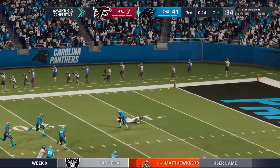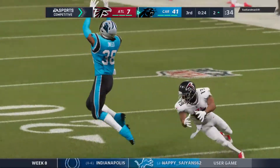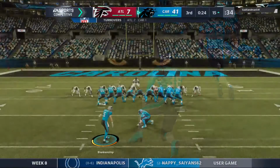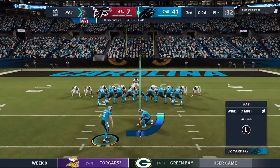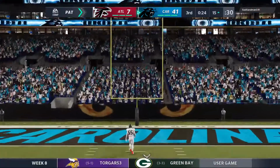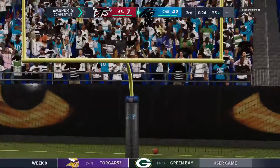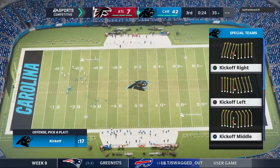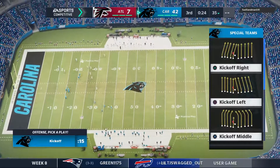This D wanting to put it away before we even get to the 4th quarter, widening that margin a bit further. And while they won't just empty the bench just yet, if you're a backup, start loosening up. I think you'll get a chance to play before this one is over now with that type of a cushion. And the lead grows even larger here in the 3rd quarter. Panthers 42, Falcons 7.